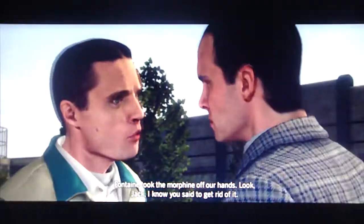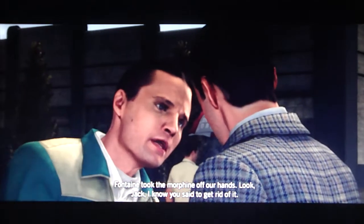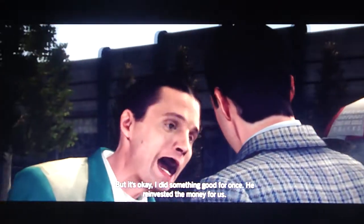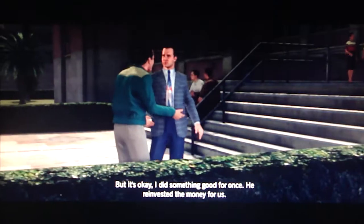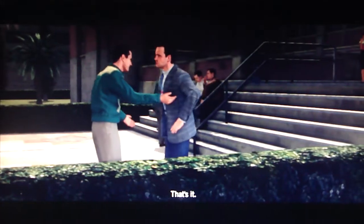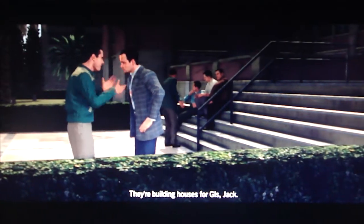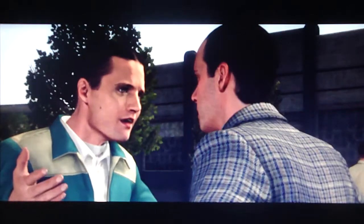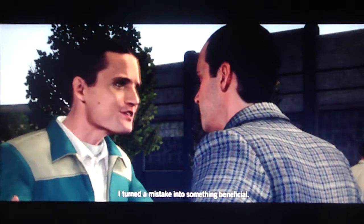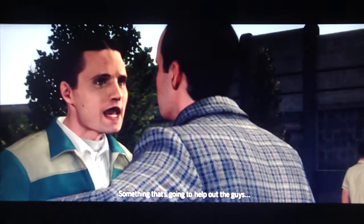Fontaine took the morphine off my hands. Look, Jack, I know you said to get rid of it, but it's okay. I did something good for once. He reinvested the money for us. That's it. To the Suburban Redevelopment Fund. They're building houses for GIs, Jack. I turned a mistake into something beneficial. Something that's going to help the guys.